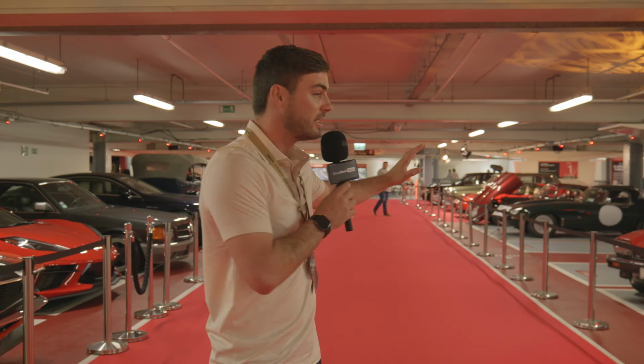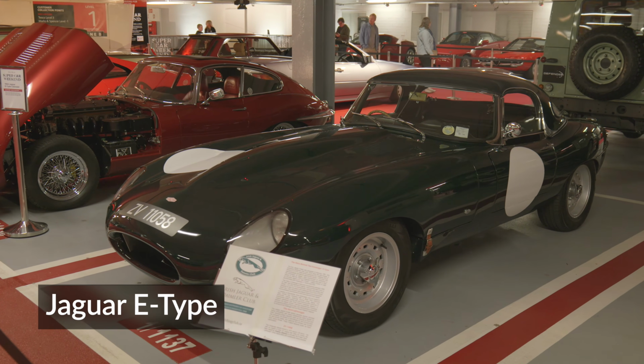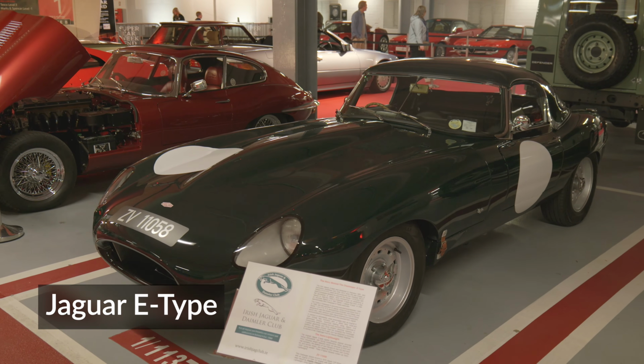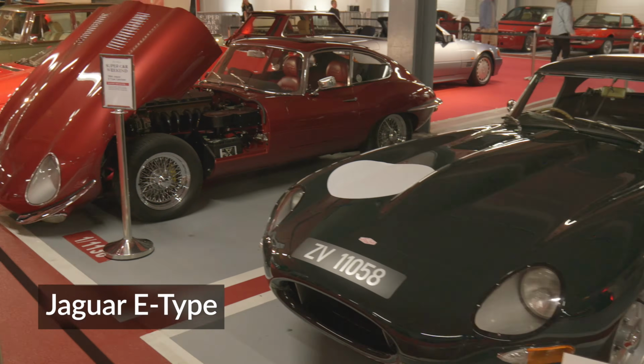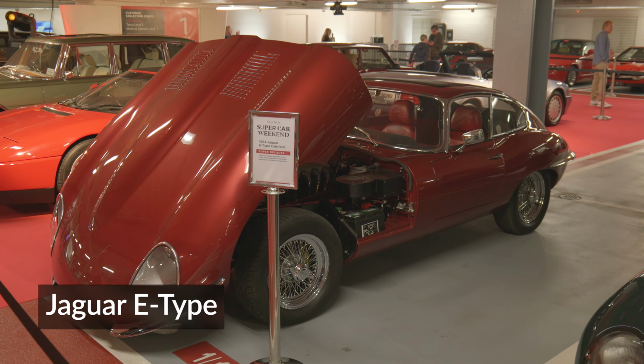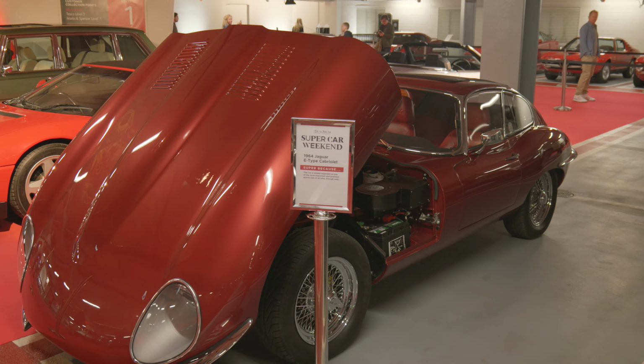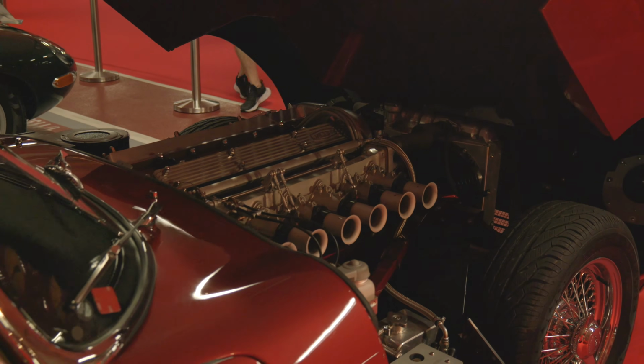And then up here on the left-hand side, we've got the Jaguar vibe. So a lovely few E-Types. That Series 1 in green is gorgeous. And then behind that, there's an amazing story. It's been kind of modified. I think it started as a Series 2, if I'm not mistaken, then was kind of converted and modified into a Series 1. The V12 engine in those, take a look at it.